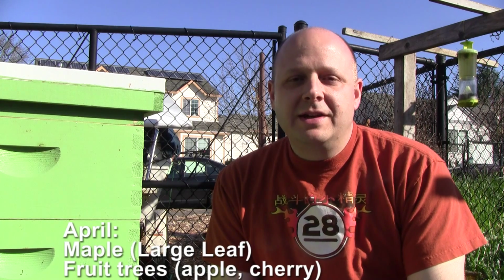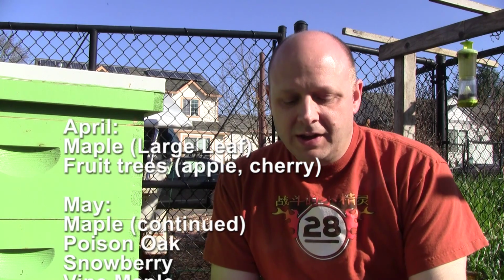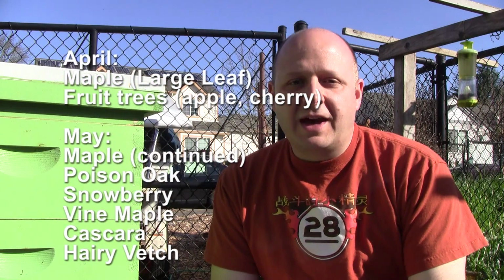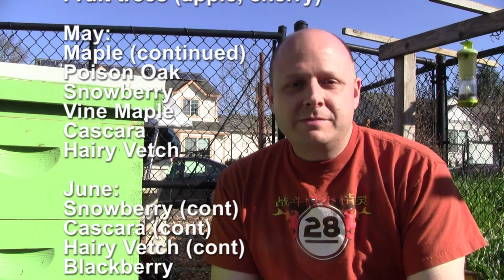Right now, going into April, we're going to be having a maple nectar flow. That should last until about mid-May. We also have quite a bit of fruit trees. Apples are very common here, as well as cherries. In May, as far as the primary sources of nectar, there's poison oak, snowberry, vine maple, cascara, and hairy vetch. In June, we'll see the blackberries come on.